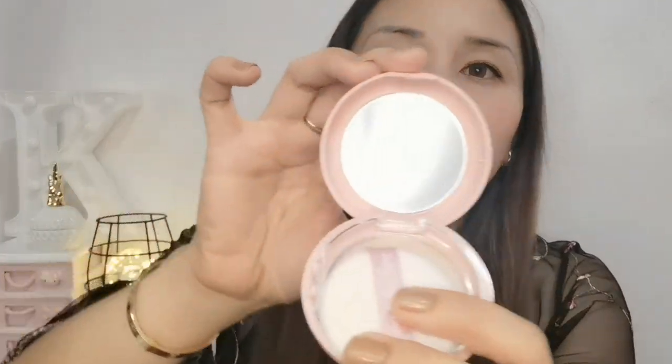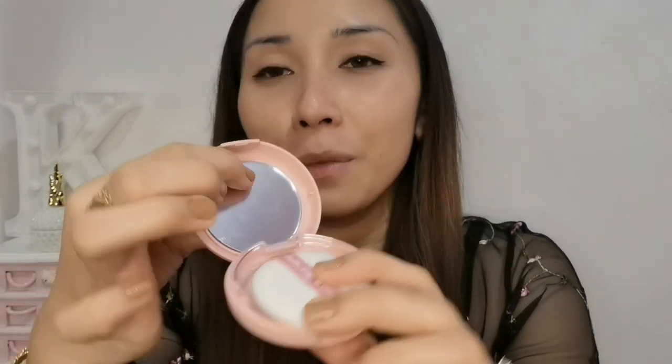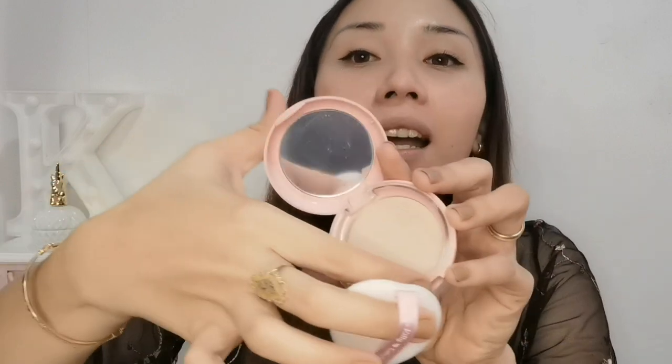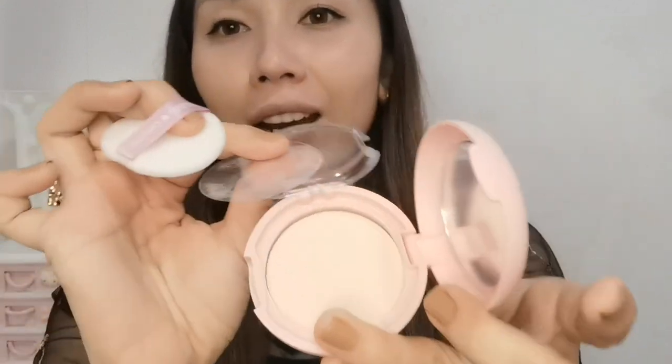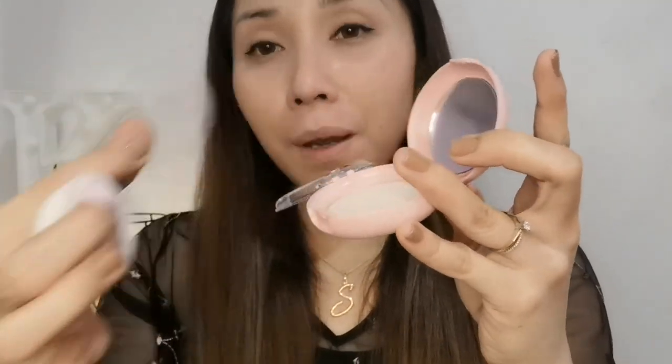There you go. There's a film, so I'm going to remove the film. But anyway, it comes with this very cute, what do you call this? Buff? Whatever. And it is separated from the actual product itself. So here is the product. You can actually open it. There's also something to cover the powder itself.